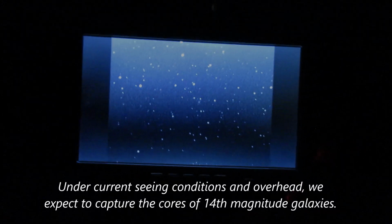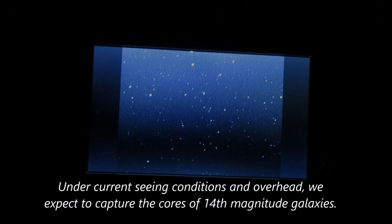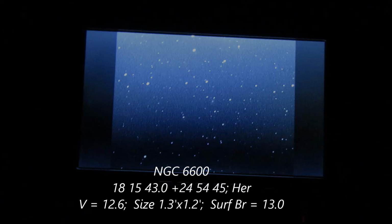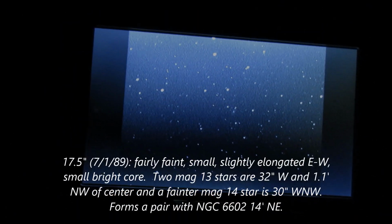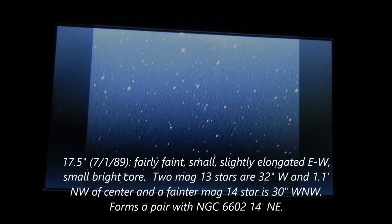Remember, these aren't the best of conditions, these aren't the worst of conditions. What I'm going to do is step through, as long as I have some battery left on the Canon PowerShot, a series of galaxies that are virtually overhead. This one is NGC 6600, and I'm basically going to step through them.